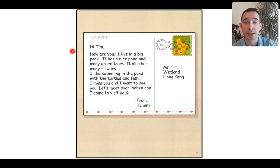Let's read the postcard together. Hi, Tim. How are you? I live in a big park. It has a nice pond and many green trees. It also has many flowers. I like swimming in the pond with the turtles and fish. I miss you and I want to see you. Let's meet soon. Where can I come visit you? From Tammy. And she's going to send that to Mr. Tim at Wetland in Hong Kong.